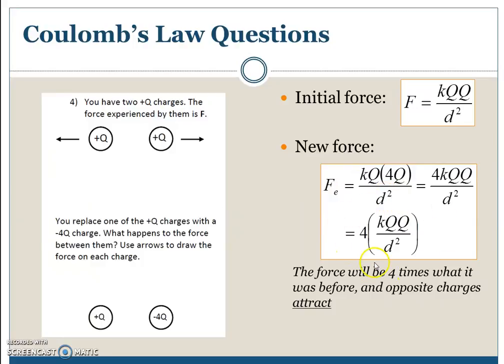So the force is going to be 4 times what it was before, but this force is going to be attractive instead of repelling. And so if we want to draw this, it's a little challenging to draw in this picture, but we're going to have 4 times the force on each of them pulling towards each other. It's a little hard to see here, but this one's being pulled this way and this one's being pulled this way.